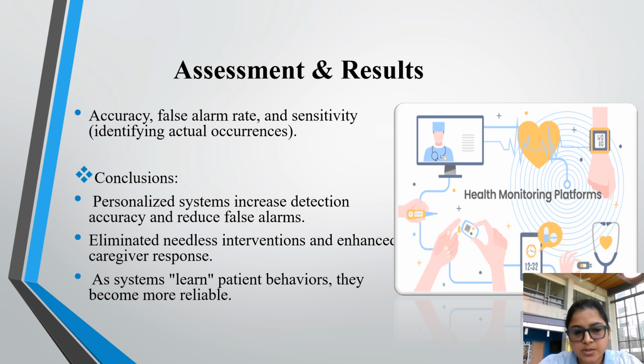Voice and sound sensors: the assessment monitors speech patterns and detects distress calls, and the results show that reduced verbal fluency and increased pause length are linked to mild cognitive impairment. After that, the conclusion: personalized systems increased detection accuracy and reduced false alarms, eliminated needless interventions, and enhanced caregivers' response, as systems learn patient behaviors and become more reliable.